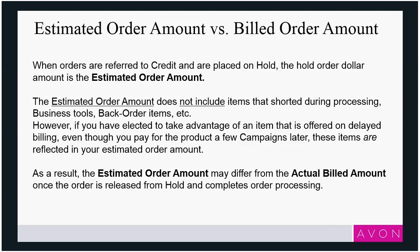Now I want to talk to you a little bit about estimated order and billed order. A lot of the confusion with prepay lies here. Not everybody's prepay. Some representatives do have some type of credit line. Sometimes it's small, and sometimes you still have to prepay the amount over your credit. So, just a really quick rundown of estimated order versus billed order.